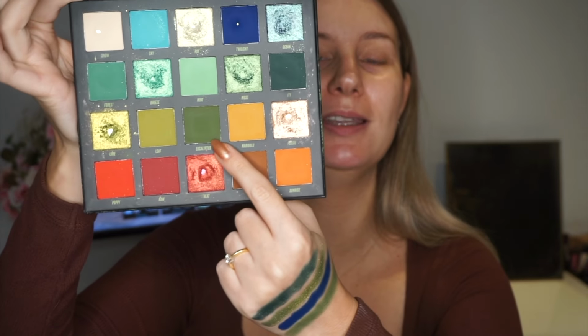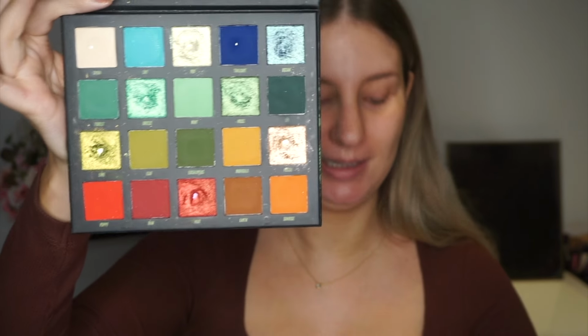We'll see. So as you can see, I rolled a number 13. And number 13 is this shade right here called Eucalyptus. It is a little bit deeper, but I think I can use it in my crease if I don't get anything else. And look how cohesive this color story is. It's beautiful. I'm really, really lucky. I definitely can make a look with this, but let's see what the 5th and final shade is. Maybe I'll get a crease shade.